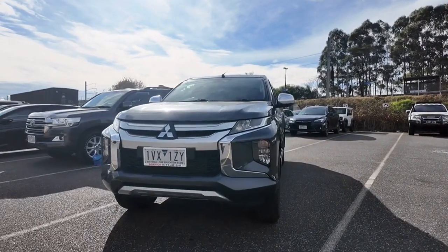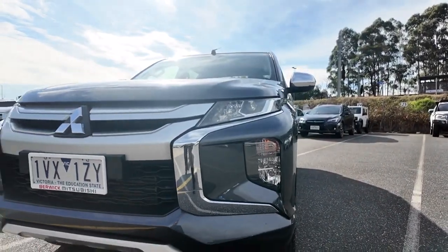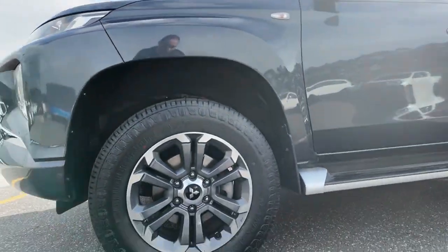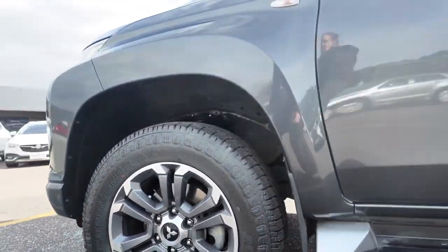Straight off the bat, you can see that those big, beautiful lights are going to keep you wonderfully visible throughout the day and overnight. You've got that great big front grille, which is wonderful to see. And if we head around to the side, you can see those tires are in pretty great condition. Very minimal wear and tear for a used vehicle, which is really handy to see.